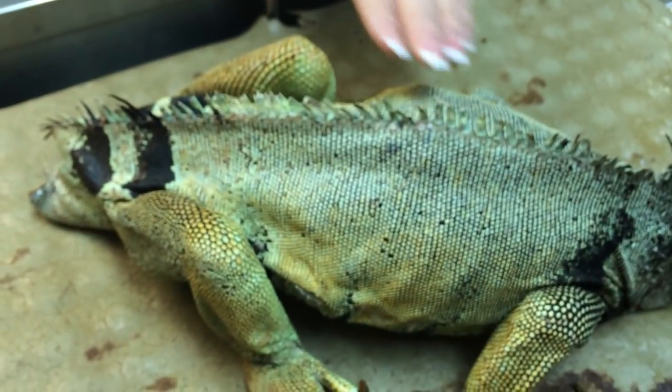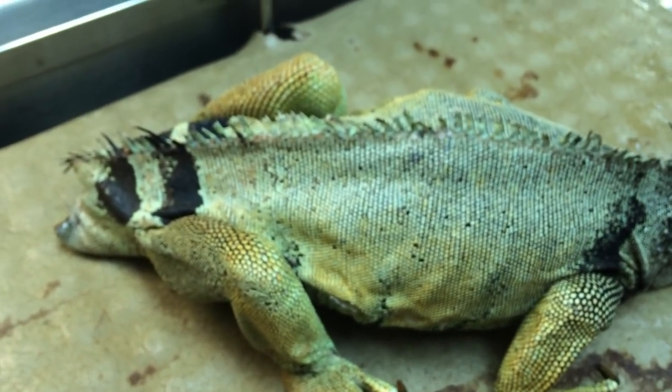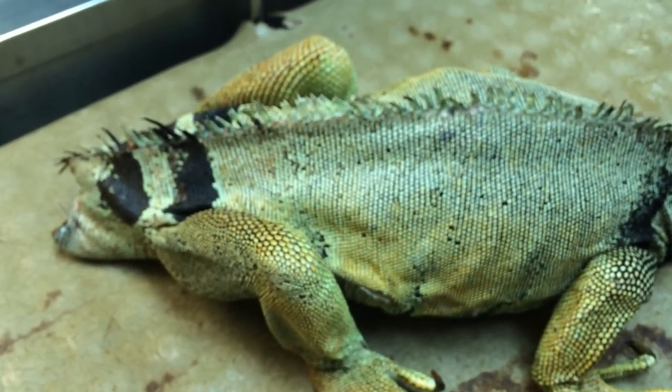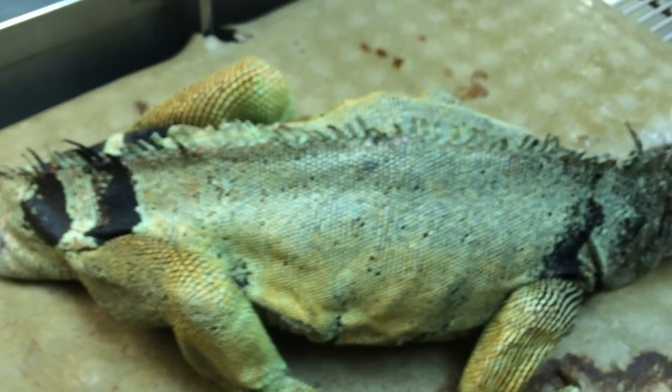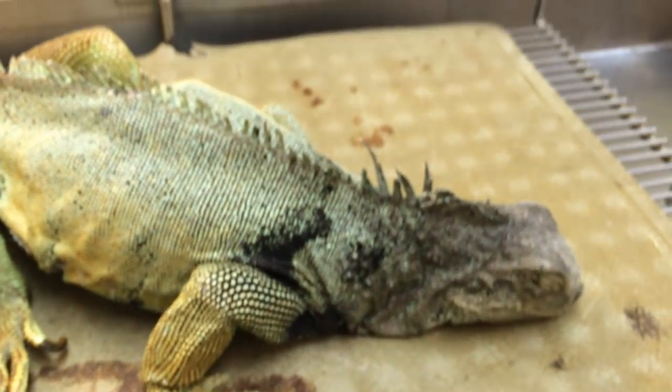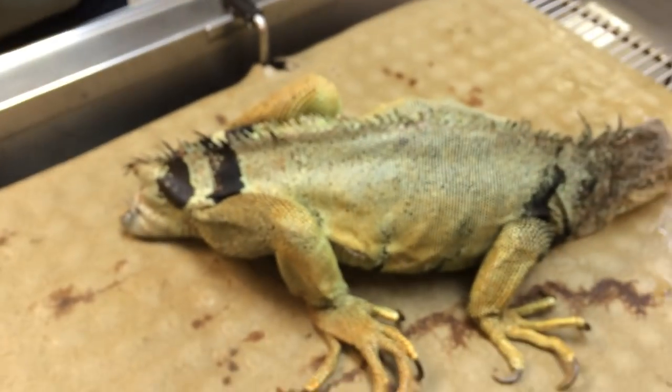It looks like most of that tail was infection. We've sent off samples for culture and sensitivity and also did some histopath to make sure that it wasn't a tumor that got infected. And once we get all these answers, we'll know a little bit better on how to handle her case in the future. All right, other than that, so far so good. Later.